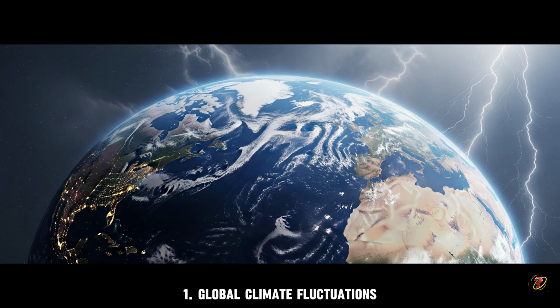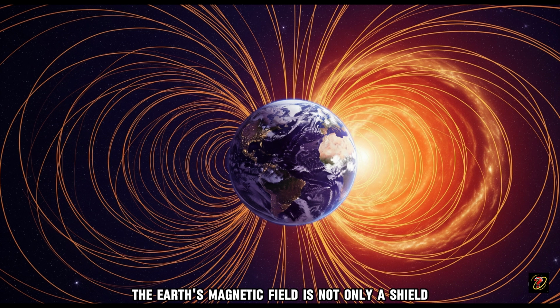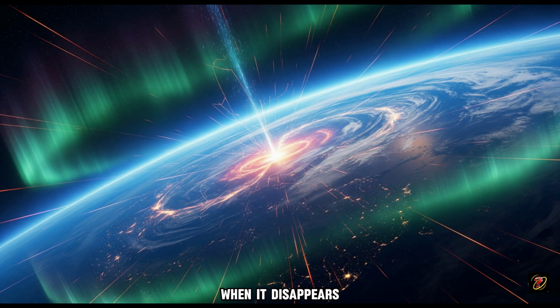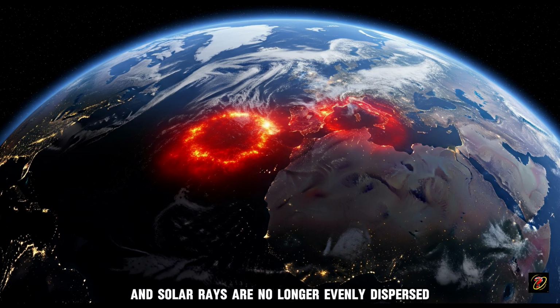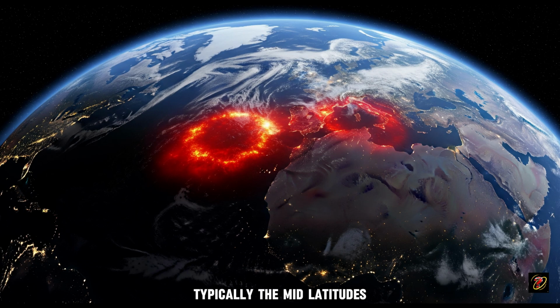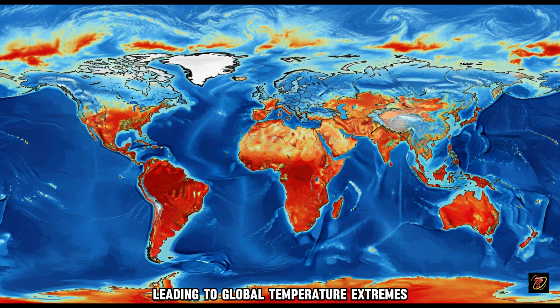1. Global climate fluctuations. The Earth's magnetic field is not only a shield, but also a channel shaping the flow of energy to and from the planet. When it disappears, cosmic radiation and solar rays are no longer evenly dispersed, but are concentrated in weak magnetic regions, typically the mid-latitudes, leading to global temperature extremes.